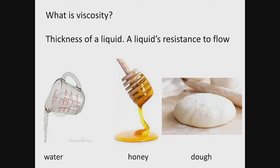Is that a liquid? You're shaking your head. You'd say, no, it's not, right? But put bread dough on the table and come back at the end of class, and it will flow. It'll move a bit.